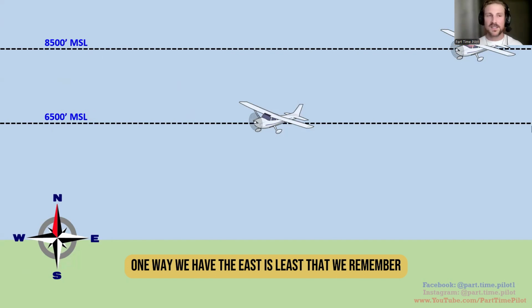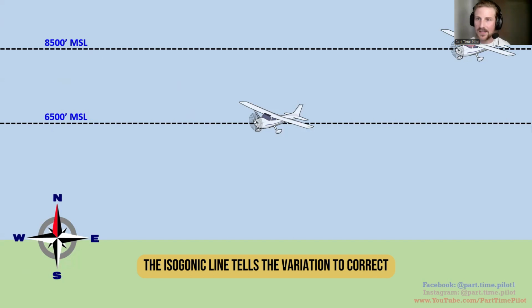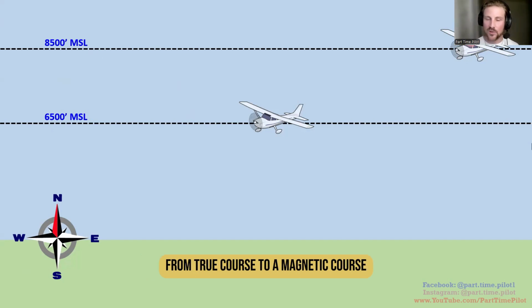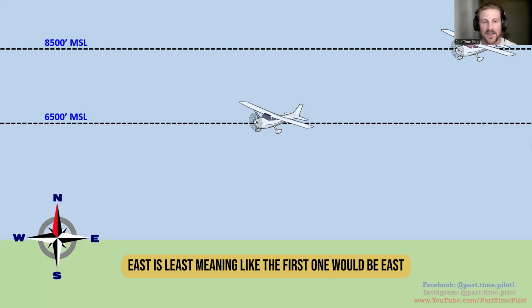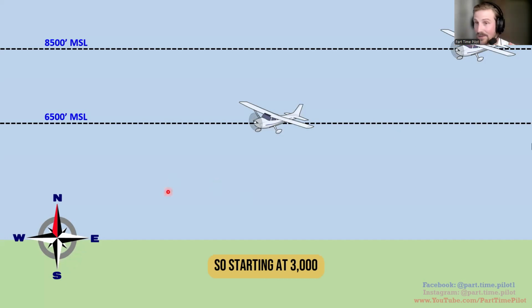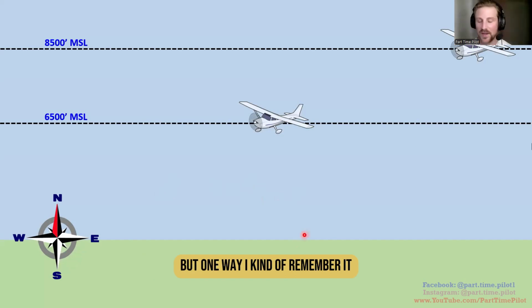One way to remember is "east is least." It's kind of like the way to remember isogonic lines. Isogonic lines tell us the variation to correct from true course to magnetic course. So when we say east is least, if it's an east isogonic line, then it's a negative sign for us; we subtract it from our true course. I use that same idea here. East is least, meaning the first one would be east, starting at 3,000, because that's where it starts. So east is least, that's how I remember it. East is odd. I don't know if that makes sense to you guys, but that's one way I remember.